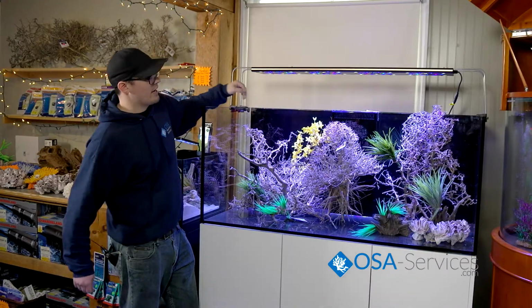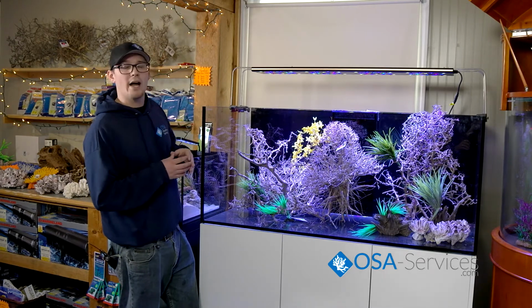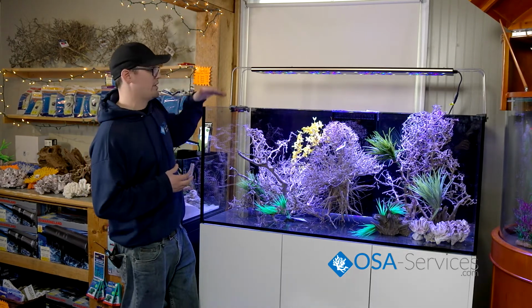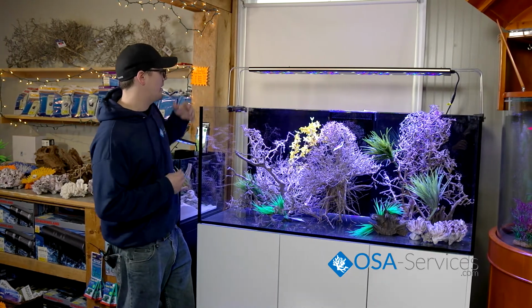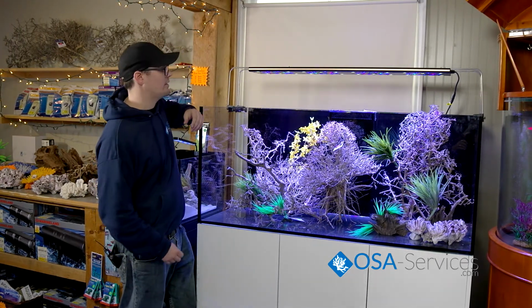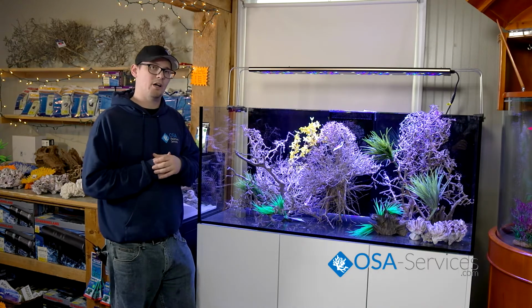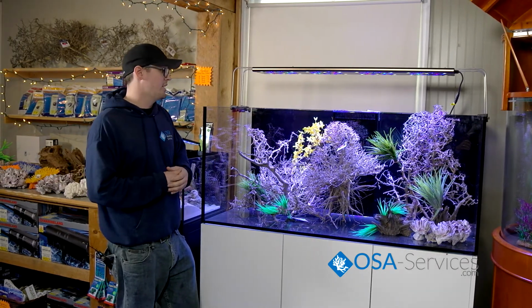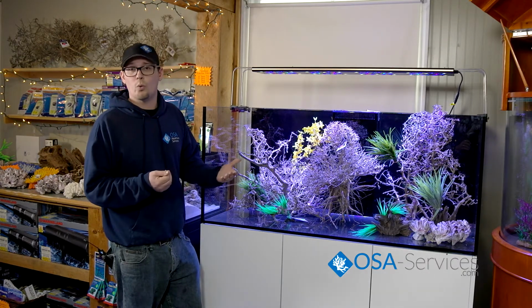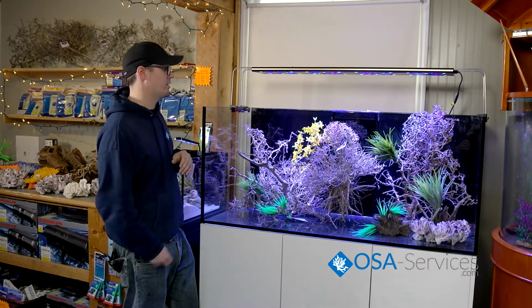What I love about this style system is we want to hide as much away from inside the tank as possible. So what do I mean by that? I don't want to see a heater inside the tank. I don't want to see this big filter hanging off the tank. I want to make the tank look as clean as possible. Really what I'm going for is something in my home or in my office that looks like it belongs in a public aquarium. Something clean, very sleek and sexy looking.